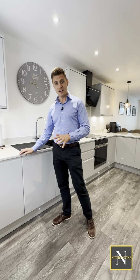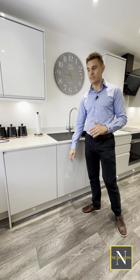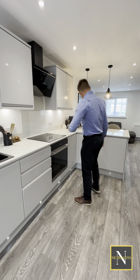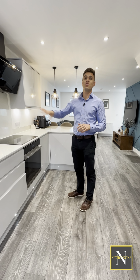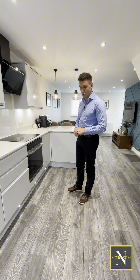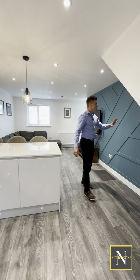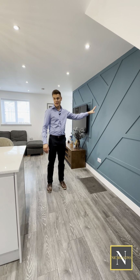We've got quartz effect work surfaces, a quality Neff integrated full-size dishwasher. We've also got oven, hob and a modern extractor, as well as a built-in under counter fridge. What's nice about the kitchen as well is we've got the under cabinet lighting, as well as these kick plate lights towards the bottom. This grey timber effect flooring continues through into the living area, and the owners created this really interesting wall with the panelling.